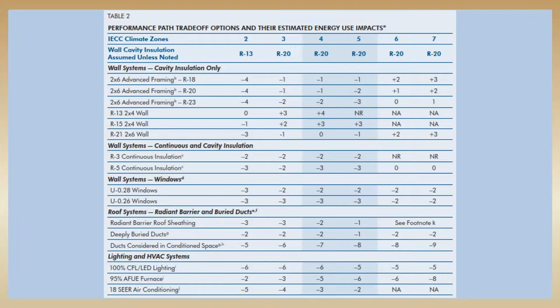Using Table 2 in the publication, users can explore multiple options for different assemblies and components of a home. The table assigns a percent of energy score for wall systems with cavity insulation only, wall systems with cavity and continuous insulation, windows, roof systems, as well as lighting and HVAC systems. Assemblies and components given negative scores are more energy efficient and can be used to offset those that are not.